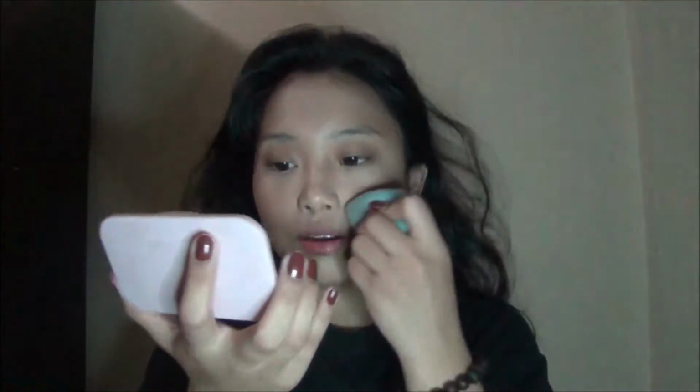Now, once you are done with blending, just make sure that everything is blended in well. Nothing is too light or whatever. Unless you prefer that, then you can go ahead, whatever you prefer. Okay, now just make sure everything is blended in well. If you have to go back to some areas that weren't blended properly, just do so. If you aren't really used to blending with a beauty blender, if it's your first time or something like that, it's really gonna take a lot of practice to get used to. It might take up a lot of time.